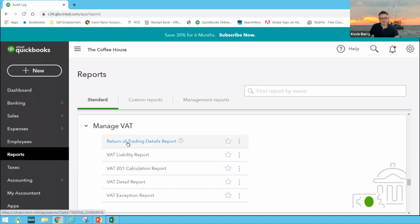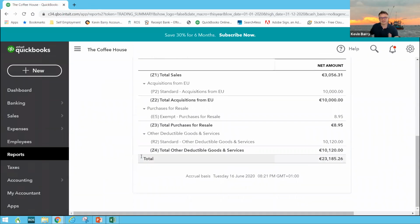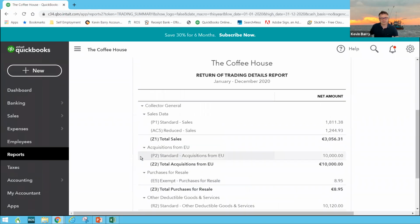But this return of trading details one, recently the Irish Revenue went back 6 years with these return of trading details forms. The reason was no one used to fill them out when they used to send them out by paper. They were very detailed. Most people even now don't understand them, never mind 6 years ago. So they weren't filled. The taxman didn't really look for them. He didn't know whether they were in or not. So now he put them all online and you've got to fill them out now.